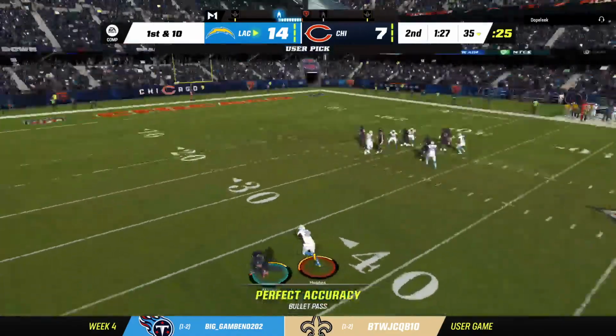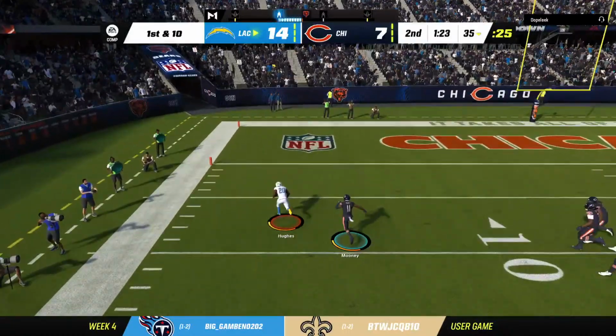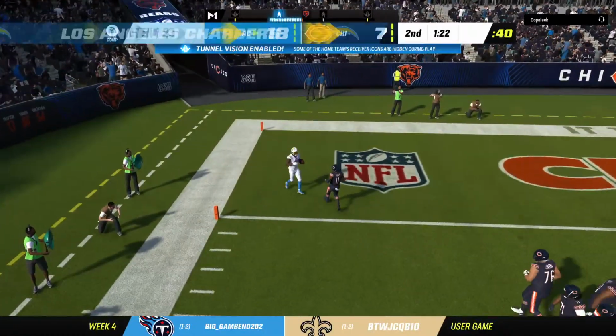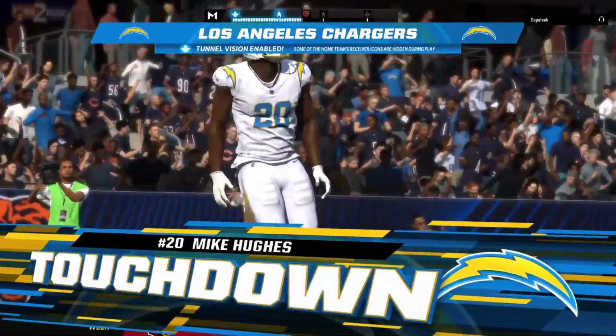Well, this is all right, rifles one, and that's going to be intercepted. Picked up by Mike Hughes. And he brings this one back. It's a pick six and a Charger TD.